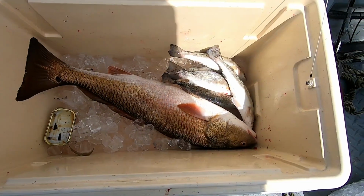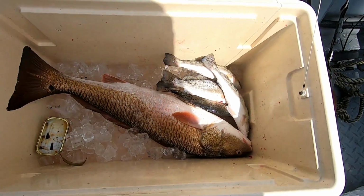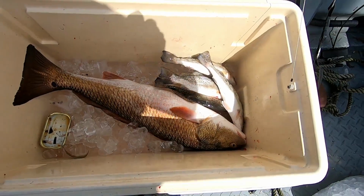Four specks and one nice big red. Four specks and one red in the death chest. Not a bad trip. So made a quick trip. Was hoping to find the specks again. I found some specks under birds, but they were all small. Ended up with four keepers, barely 12, 12 and a half inches. Started working the edges and caught a nice big bull red. So one fish can salvage your day.